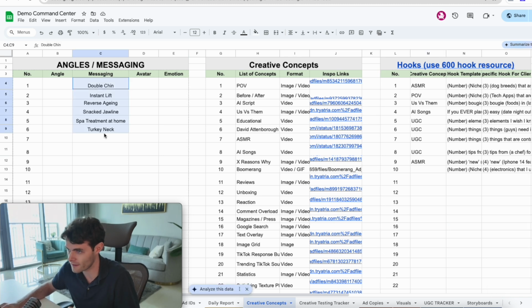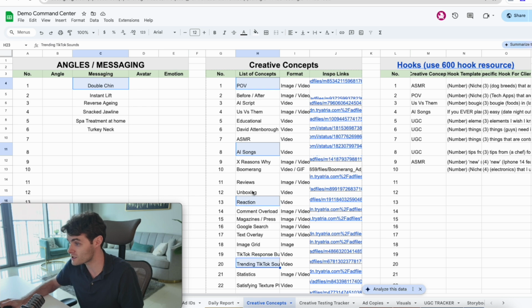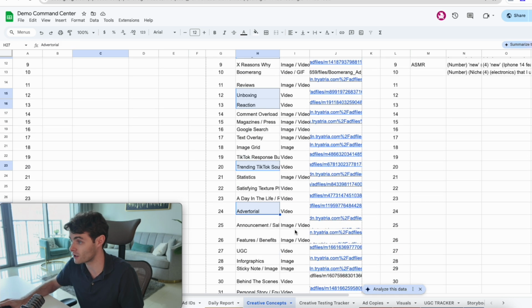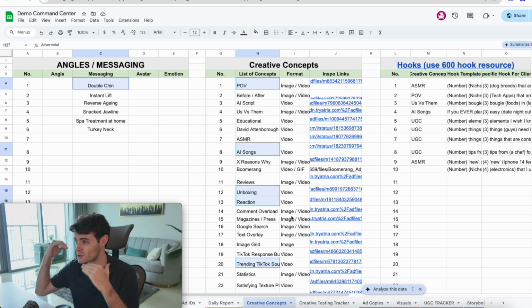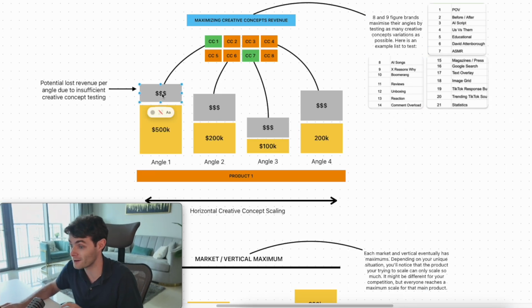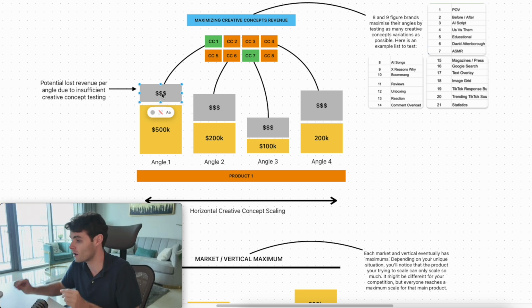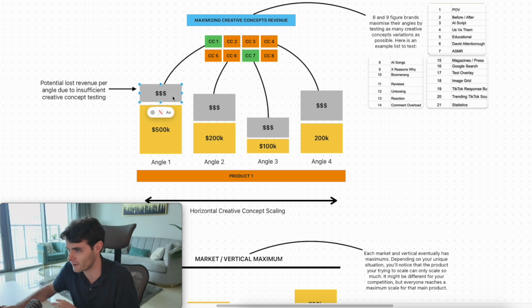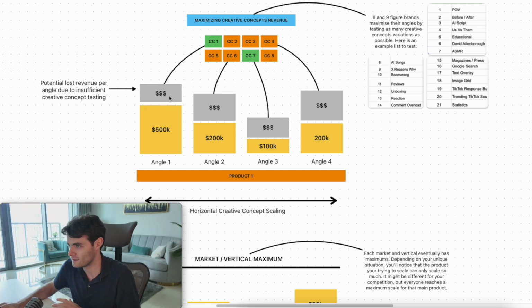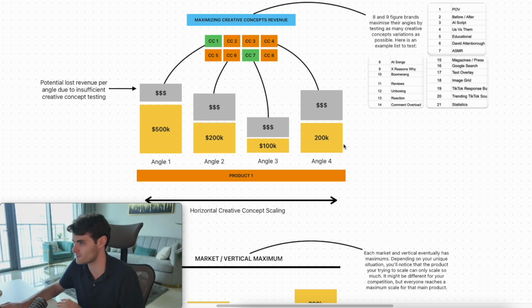So once again, we scale with angles, but we don't stop there. We do the angle, and then we try to scale horizontally with different creative concepts so that we can keep the pipeline super high, and at the same time, we can unlock this gray area, which would have been untapped. This is basically untapped revenue potential for each marketing angle. Hopefully you understand what I mean by this gray area. You basically have to see it like this. This is without testing creative concepts, and this is basically with testing creative concepts, because you can unlock even more from each angle. That's essentially what you need to understand from this small little diagram.